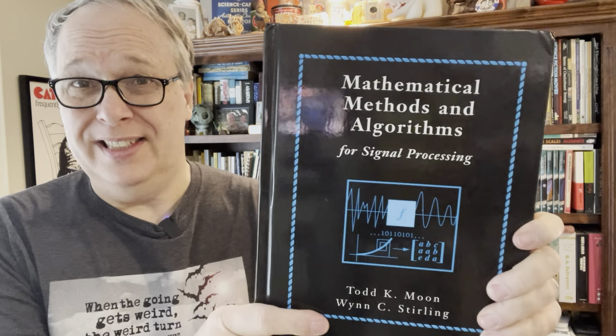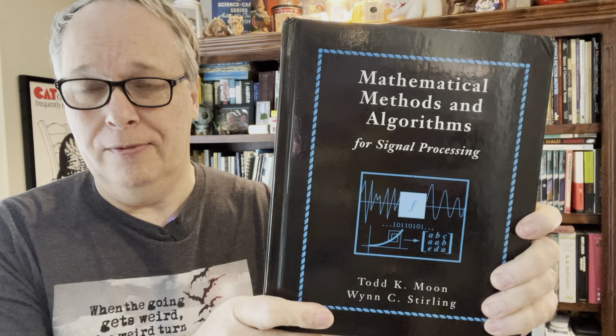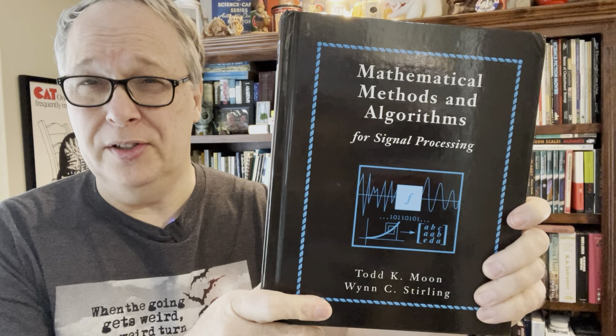So it's good. This was Mathematical Models, Signal Processing. This sucker should go for over 100 bucks, about 130 on Amazon. I think I ponied up for this one. Look here, folks. I paid $6 for it.